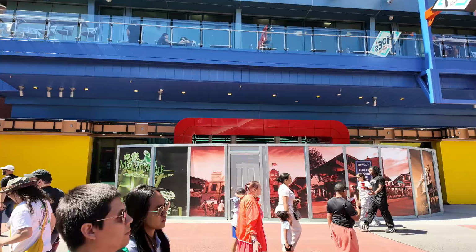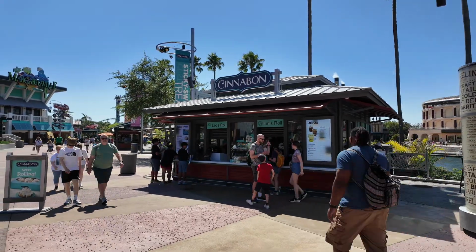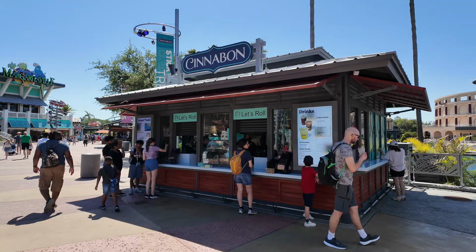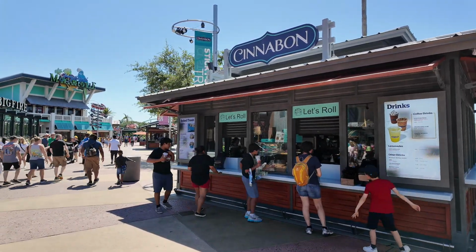although we'll see. And now the most important update here in CityWalk has got to be the Cinnabon store opening here, where they have this outdoor area. Here you can get cinnamon rolls, drinks, lemonade, and more.